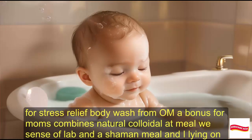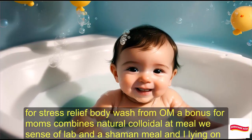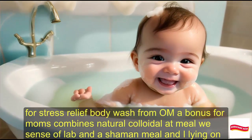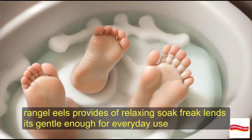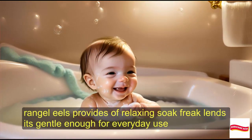4. Stress relief body wash for mom. A bonus for moms. Combines natural colloidal oatmeal with scents of lavender, chamomile, and ylang-ylang oils. Provides a relaxing, soap-free cleanse that's gentle enough for everyday use.